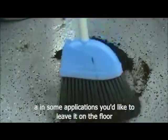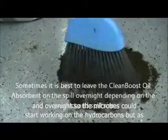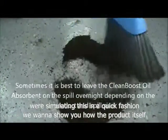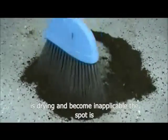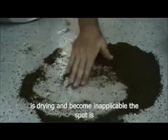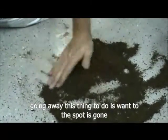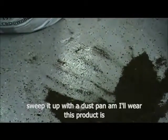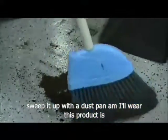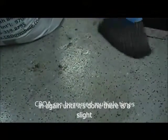In some applications, you'd like to leave it on the floor overnight so the microbes could start working on the hydrocarbons, but as we're simulating this in a quick fashion, we want to show you how the product itself is drying and becoming applicable. And the spot is going away. Best thing to do is, once the spot is gone, sweep it up with a dustpan. This product is still very usable, we can use this again and again until it's done.